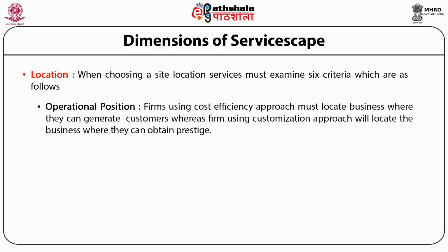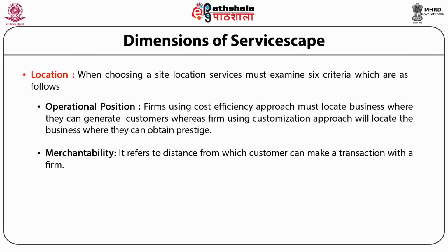First, operational position. Service firms using the cost efficiency approach must locate business where they generate high volume of customer traffic, whereas firms using customization approach will locate the business where they can obtain prestige image that will impress their customers. Merchantability. It refers to distance from which customer can make a transaction with a firm. Services high in merchantability can be conducted without the customer being physically present.